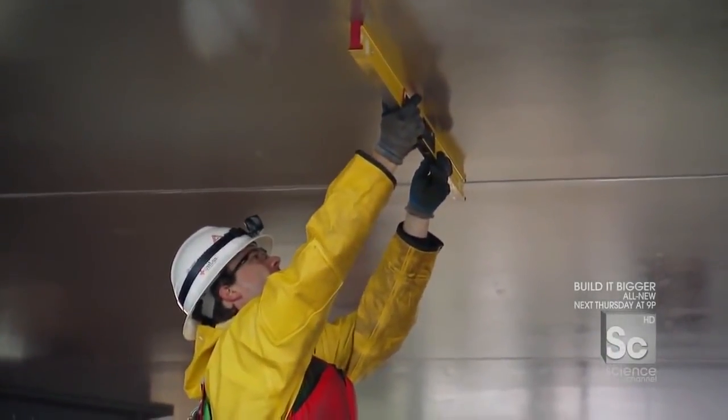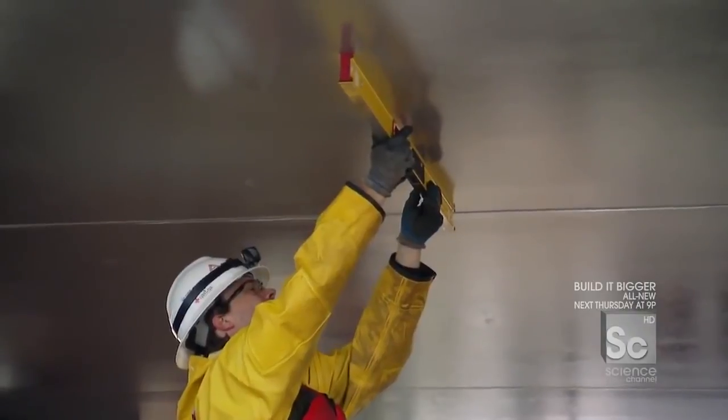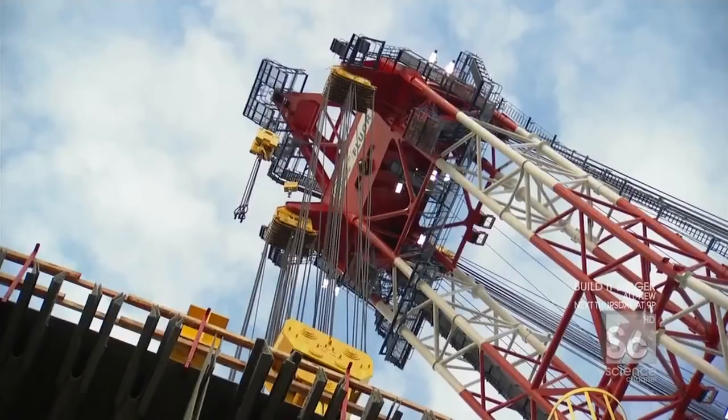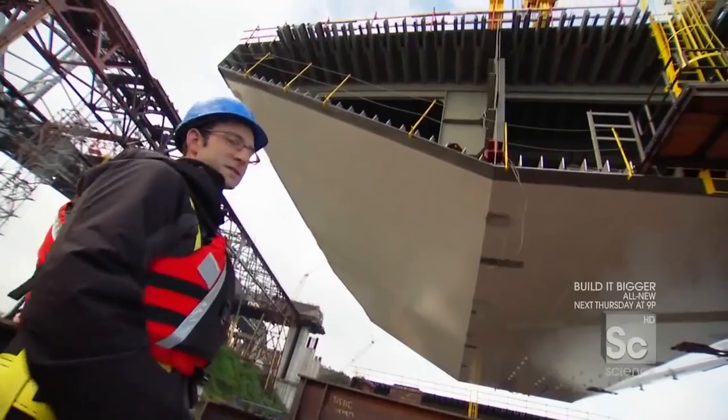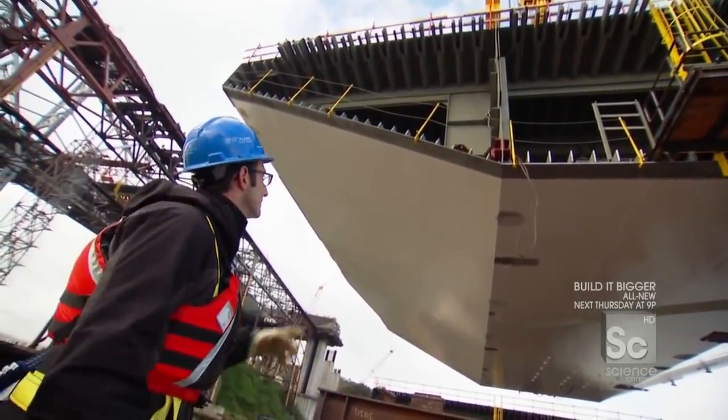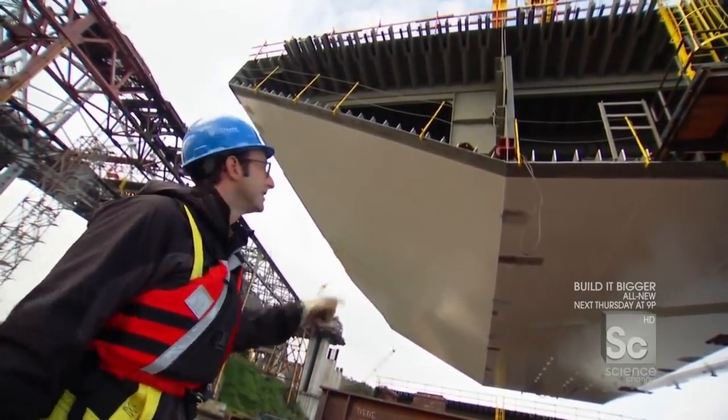10-4, what was your ultimate weight there? 12-30. Copy that. All right, so levels look good? Yes. We'll go back to the load up, boom up. Load up, boom up. That's enormous. You don't often see a chunk of a bridge, five lanes of traffic, floating over your head.